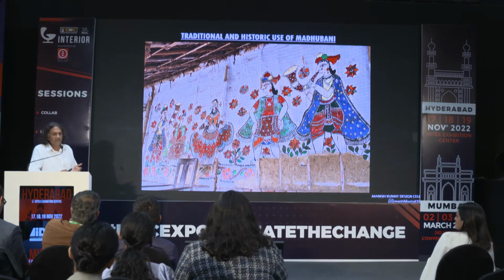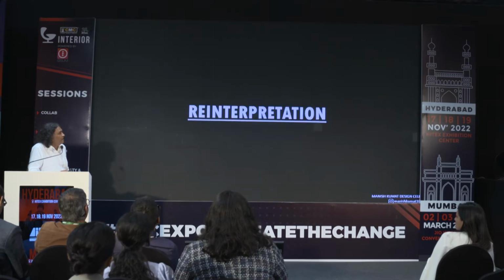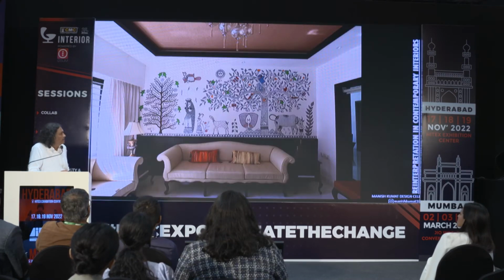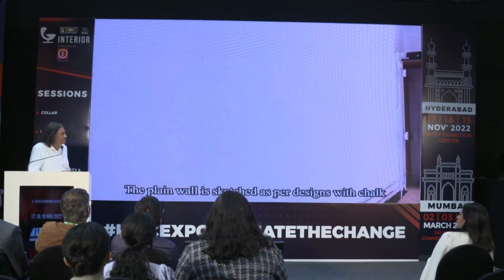And this is playing a huge role in the revival of artists. They come from those villages, they do it at the site. So the inspiration is there, and then how the inspiration gets reinterpreted. This is one of the drawing rooms we did a long time back. Again a bedroom. Now these are done at the site. It is not something which is framed. The artist comes to the site and does it. Hand painted by the artist at the site.